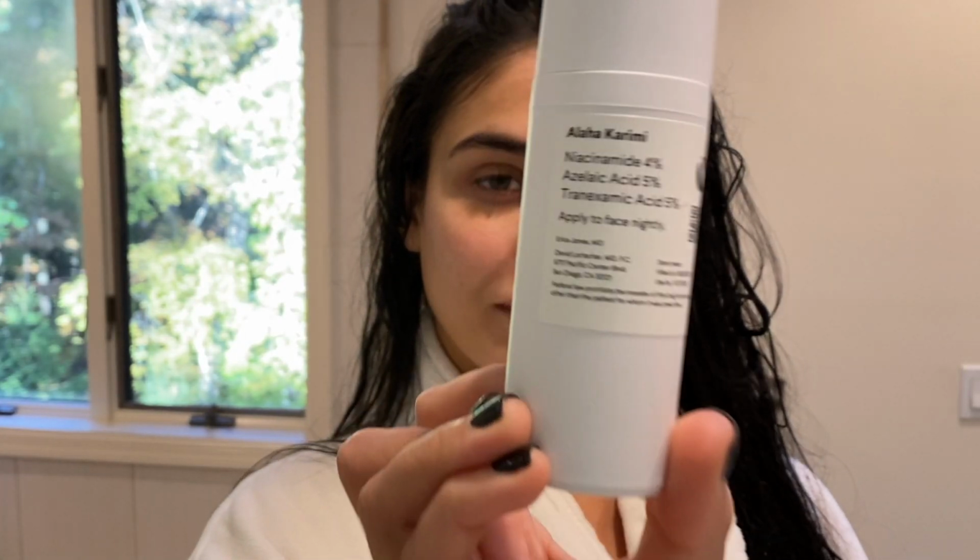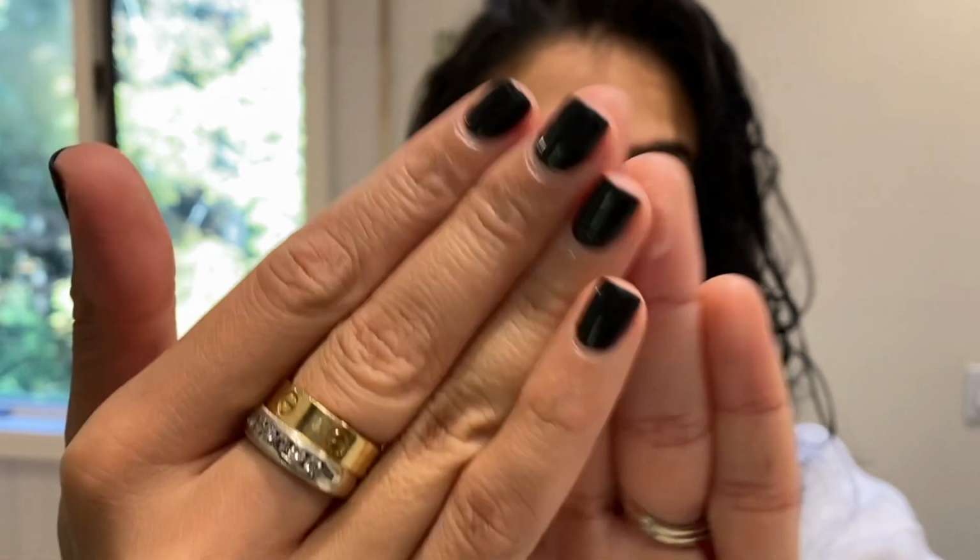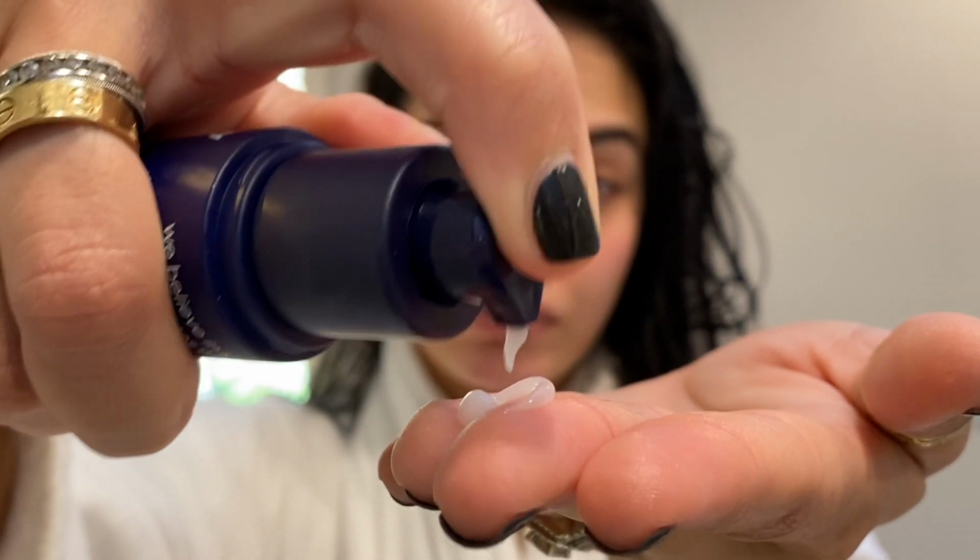This is step 2, and I know it says apply at night, but my schedule was flipped around here, so I was actually going to bed at 6 o'clock in the morning, and that's why the sun is up behind me. I take a little bit of this and apply it all over my face and really rub that in. Then I go in with my Curology moisturizer, and this is the last step, step number 3. I rub this between my fingers, warm it up a little, and rub it onto my face and my neck. That's all you do for the nighttime routine. For the daytime one, you skip step number 2 and just do steps 1 and 3. It's super simple and super easy.